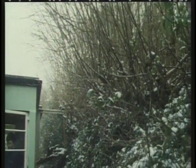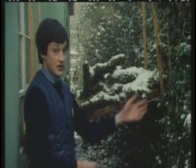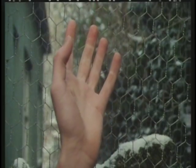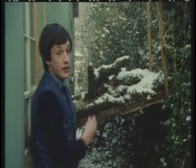Right at the back of our house is the place we've constructed our small mammal table. This is an ideal situation for a mammal table. It's got a bank here on this side and a window at the back for viewing. It's a wooden baseboard here with earth and moss and logs on to protect the animals, and running over the top is wire netting to prevent predators such as owls and cats getting at the mammals while they're feeding.